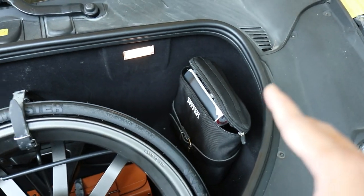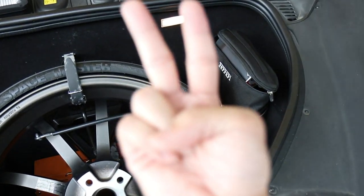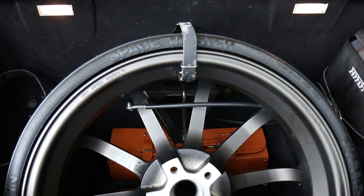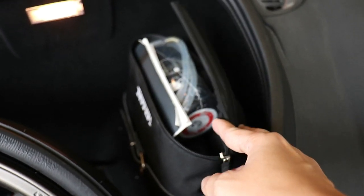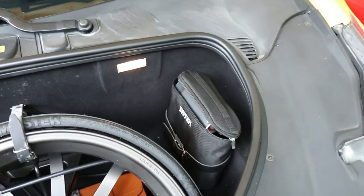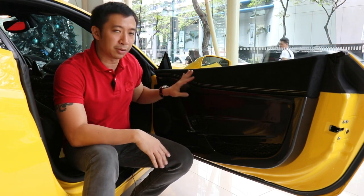So Ferrari just makes sure that if you suffer a flat tire, you have two options on what to do. You could either use a Space Master tire, it's actually a donut, or you could just use the tire repair kit that could also be found in the car. Good thinking, Ferrari.